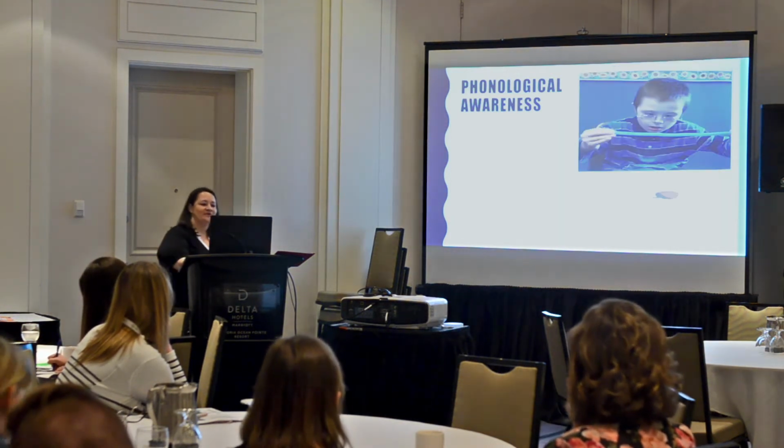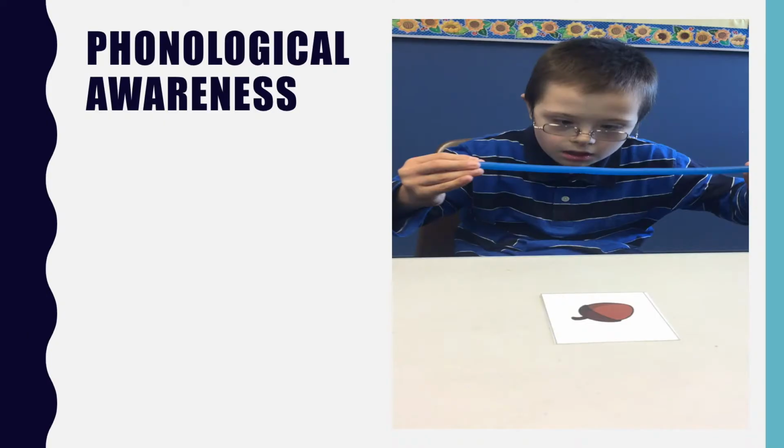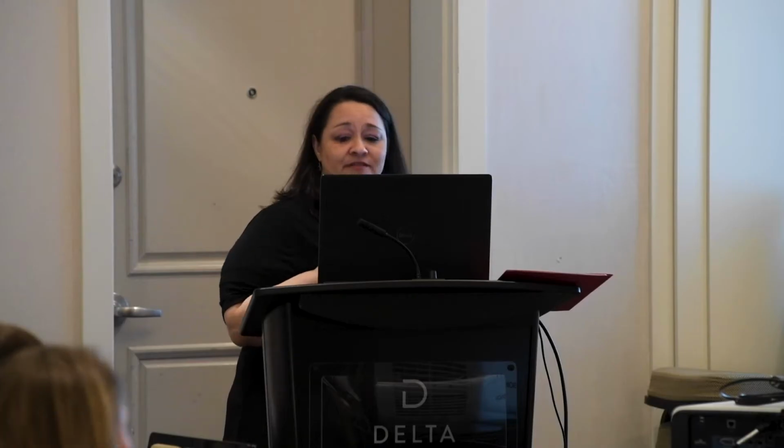And this one shows Leo segmenting CVC words. There's your stretchy snake coming into play. The stretchy snake is to help him visualize what's happening to the word when you stretch it out or segment it. He still needs some practice to be independent with the skill, but he's definitely demonstrating that he understands that words are made up of individual sounds.